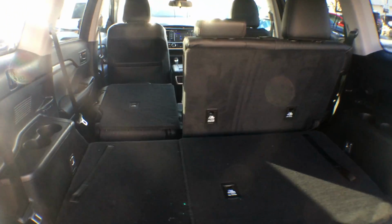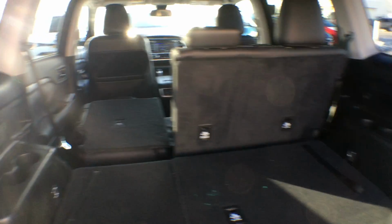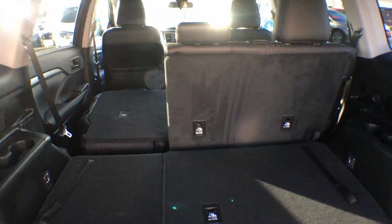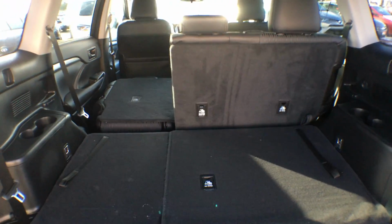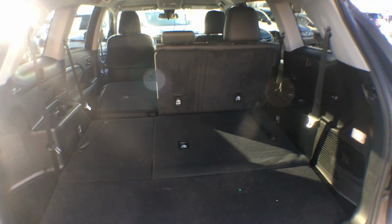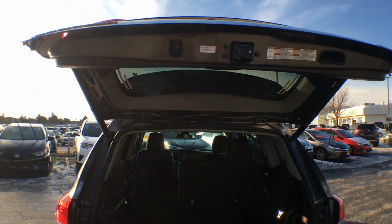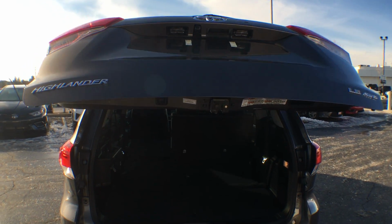However, if you flip those second row seats down as well, which is possible on the other side as well, you can definitely fit, say, something as long as a surfboard back here. So tons of cargo or tons of people, definitely your choice. To close your liftgate, there's a button just up here. Push that one time and it will automatically close for you as well.